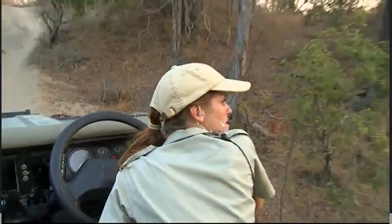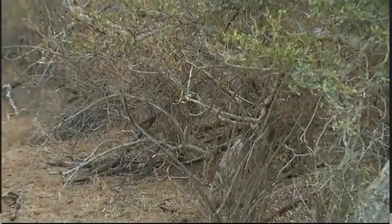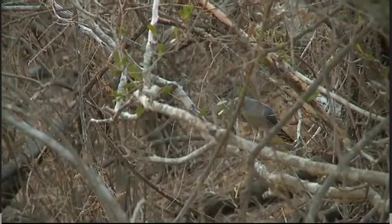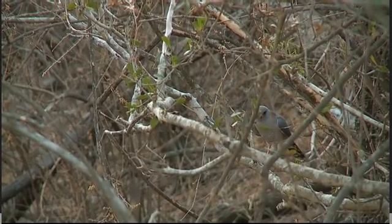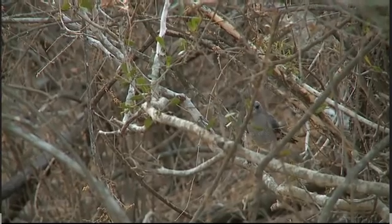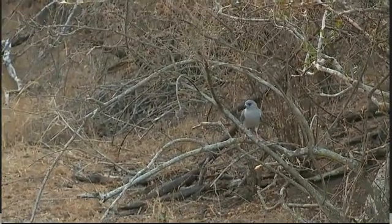Let's just wait a moment and see if he is there. I can see him. He's tucked away down there, trying to make sure that it's safe to come out. You can see it's quite a tiny little bird. I mean, these goshawks are fairly small, almost the size of the grey go-away birds, and they were not shy to smack into it.